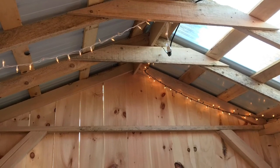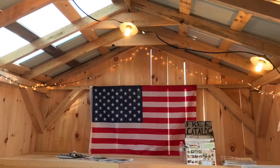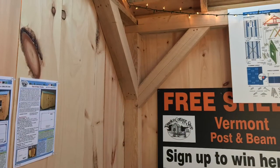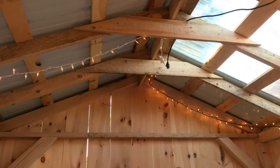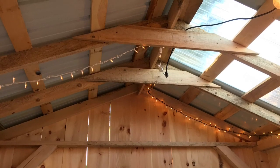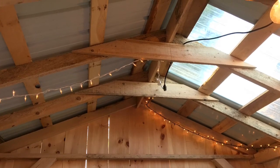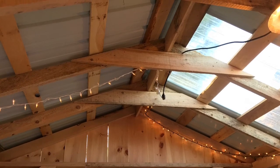So while I was at one of the county fairs, I happened to be walking around and I noticed this shed from the Jamaica Cottage shop up in Vermont. And for a fair price, they were able to deliver it to my front door and customize it to my needs. After several phone calls to the Jamaica Cottage shop and emails, I figured out that they could build a building to my specification at a reasonable cost.